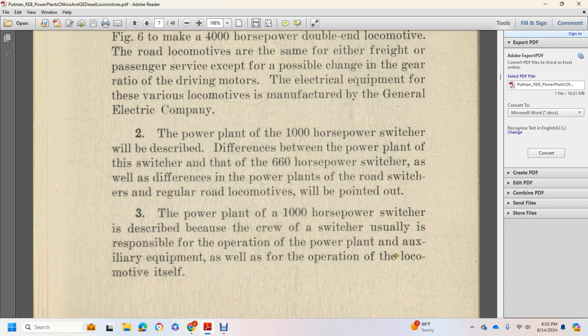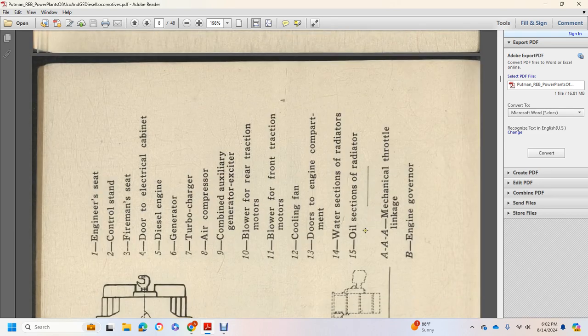Figure 3, the power plant of a 1,000 horsepower switcher is described because the crew of the switcher usually is responsible for the operation of the power plant auxiliary equipment as well as the operation of the locomotive itself.